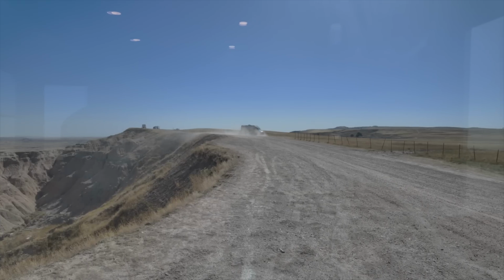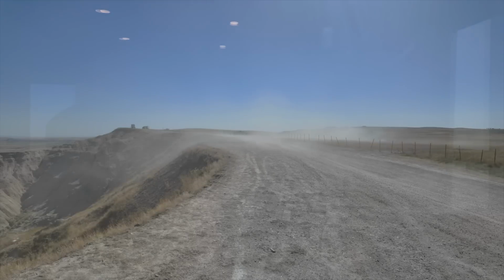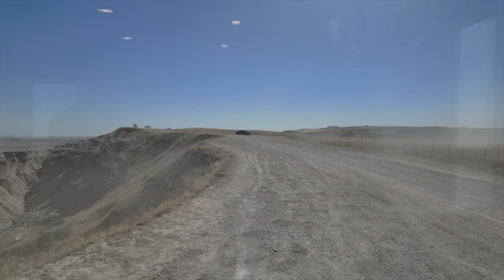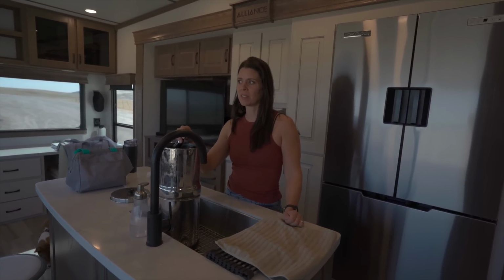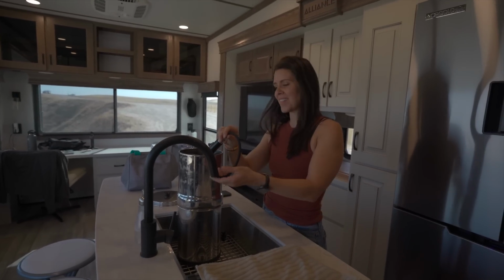The wind is there. It's 30 mile per hour gusts. I think it's supposed to get up to 50. We might have a sleepless night tomorrow night, but it's pretty stable in here so far. Yeah, it's usually the noise that is the problem. Yeah, I got us as level as possible. I deployed our stabilizer in the rear.